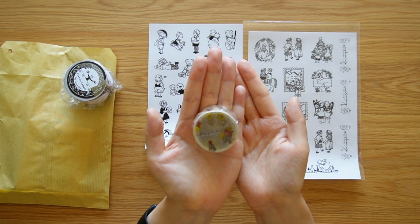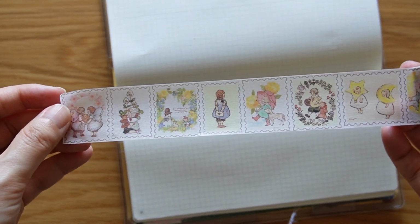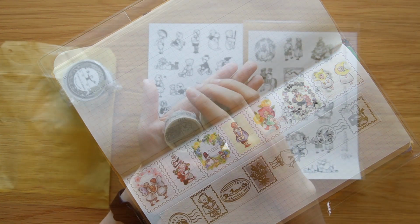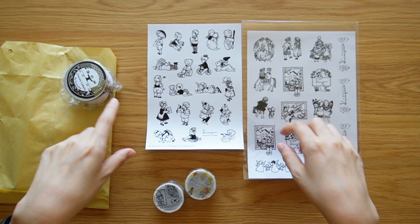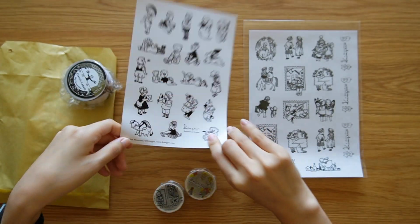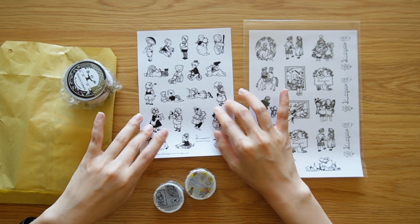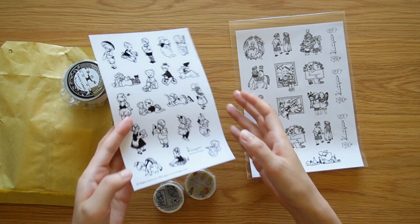This one's called Paintings, and it's again also a kind of stamp theme. These are fairly new in her lineup, so I decided to pick them up because I've never had them or seen them before. And these little sheets are sticker sheets, and it's on transparent paper, I think. Oh no, these are white back paper. No, I'm sorry, it is transparent.